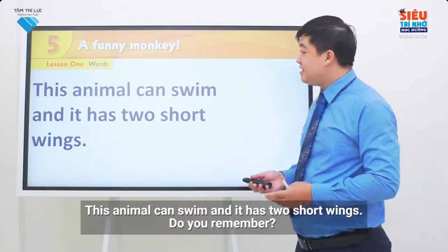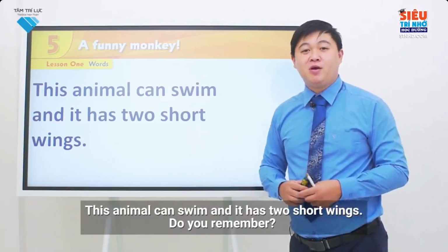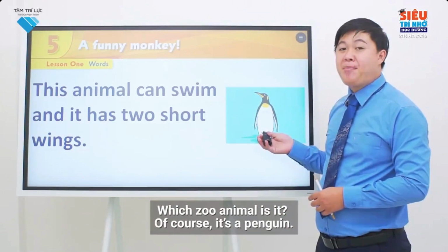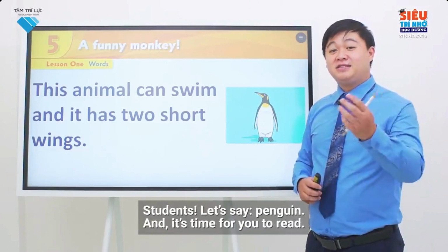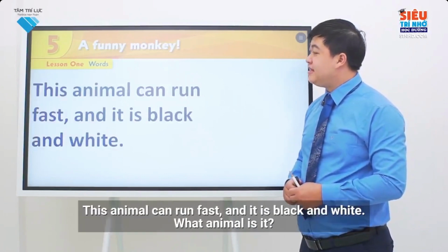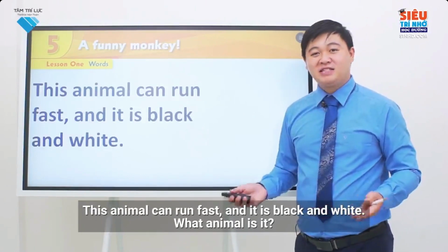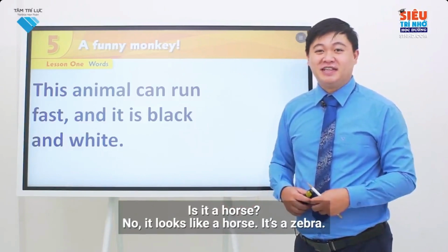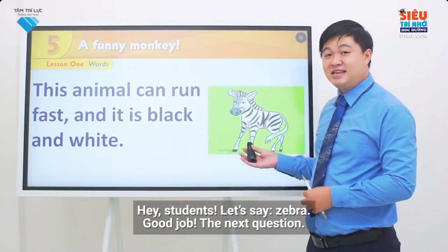Let's read. This animal can swim, and it has two short wings. Do you remember? Which zoo animal is it? Of course. It's a penguin. Students, let's say penguin. And it's time for you to read. This animal can run fast, and it is black and white. What animal is it? Is it a horse? No, it looks like a horse. It's a zebra. Hey students, let's say zebra.